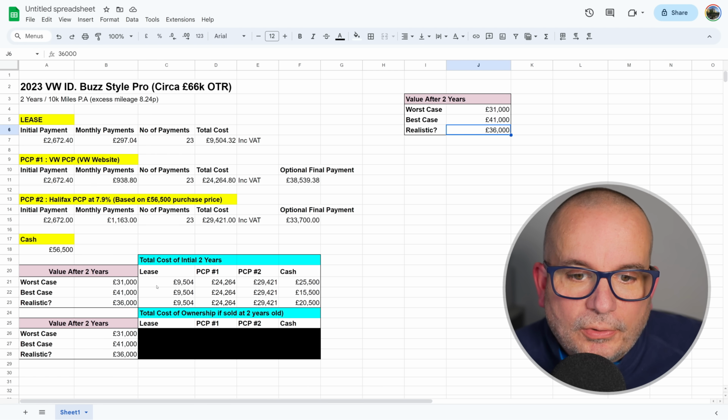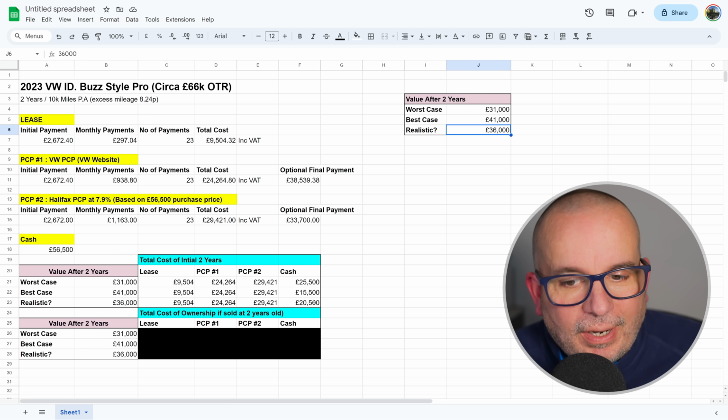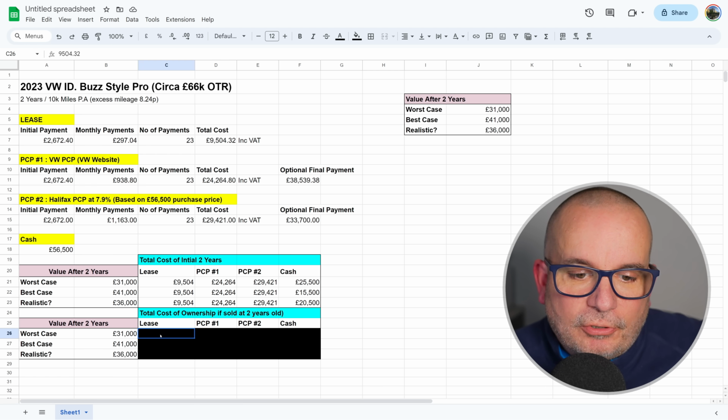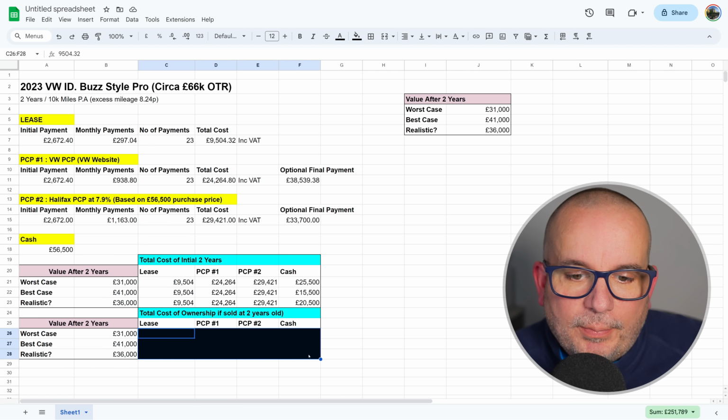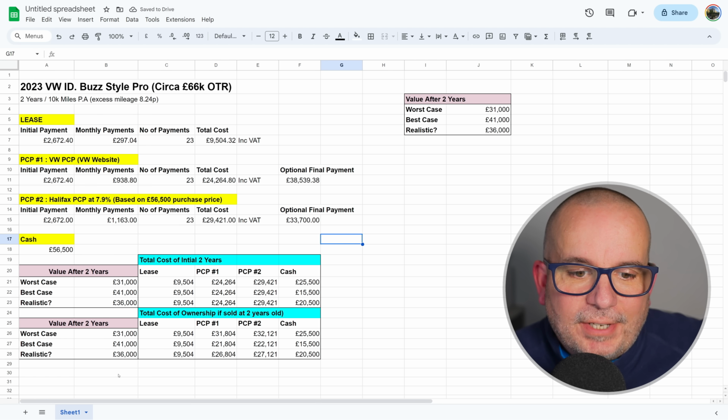So the initial cost of having that is 9.5 grand on the lease, 24 grand on PCP number 1, 29 grand on PCP number 2. For cash, worst case scenario, 25.5. Best case scenario, 15.5. And that realistic one, 20.5. Now, this is an interesting one as well. Total cost of ownership if you sold it at 2 years old. So on the PCP, that means paying that optional final payment and then selling the car.